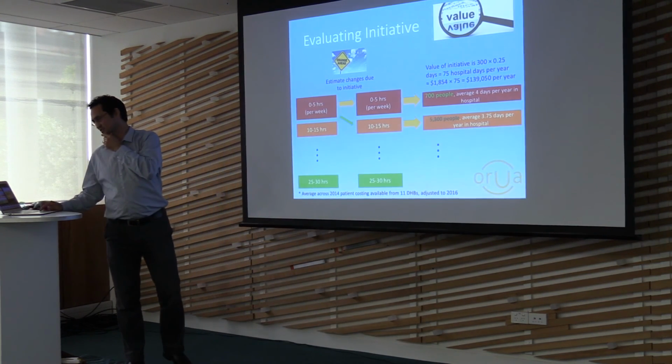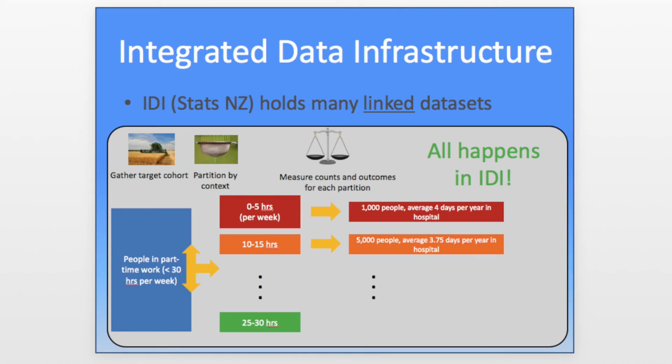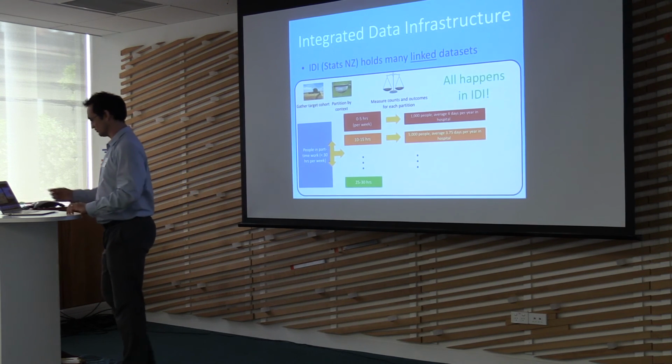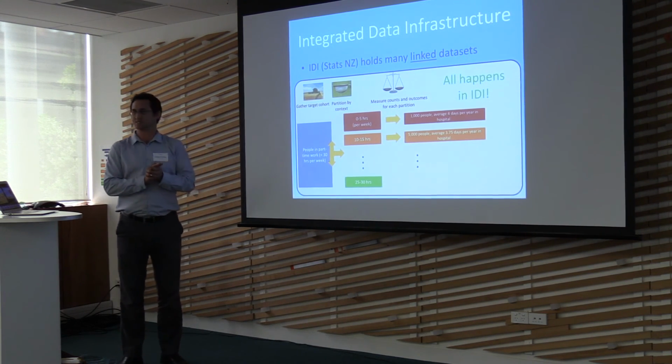And the nice thing is you don't have to know about any particular person, because this all happens inside the integrated data infrastructure. They do all the linking of the data, they give us access, we run SQL and SAS against the data, and we pull it out in nice aggregated tables, so no one's individual information is compromised, yet we use it to help evaluate the effect on individuals, which I think is really cool. Any questions?